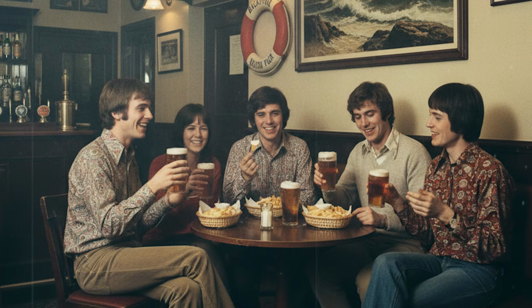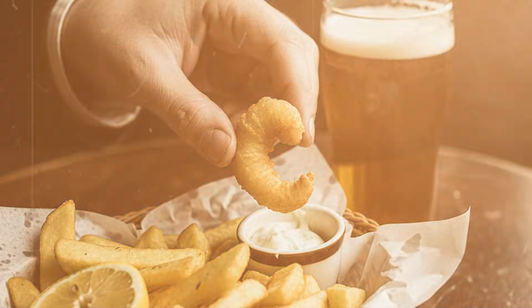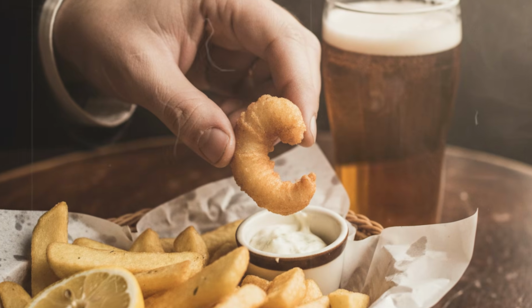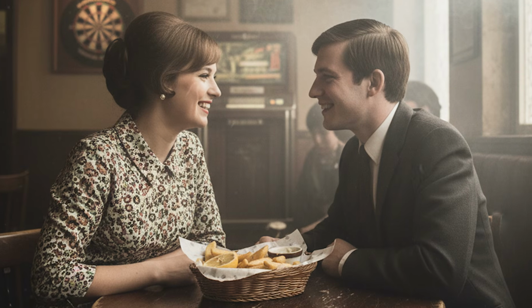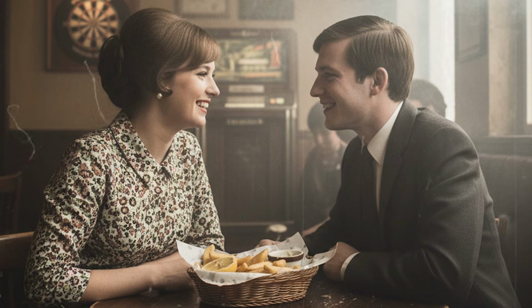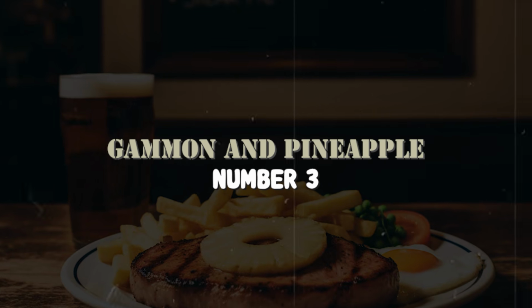For people far from the coast, it was the closest thing to seaside food. You dipped carefully, making the tartar sauce last, and pretended you were somewhere fancier than the smoky pub you were actually in. 3. Gammon and pineapple.